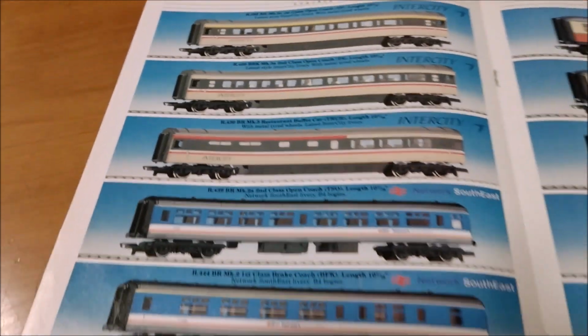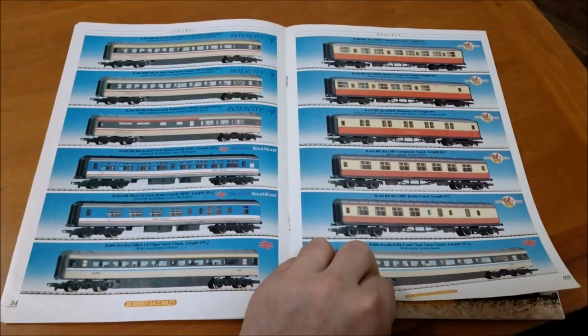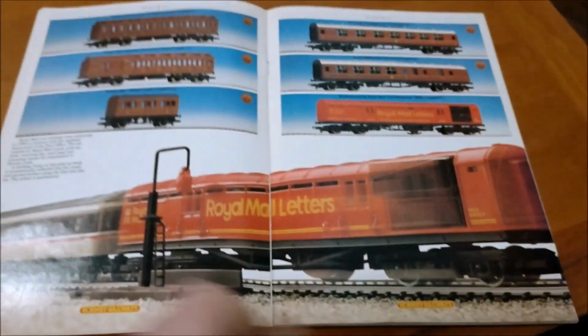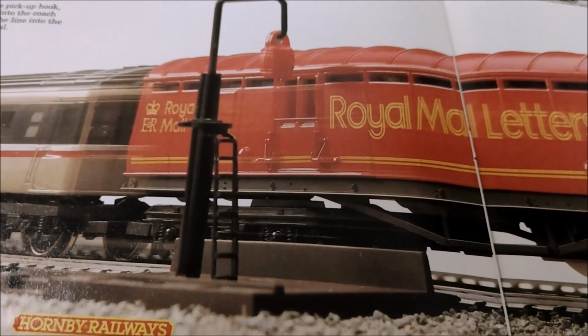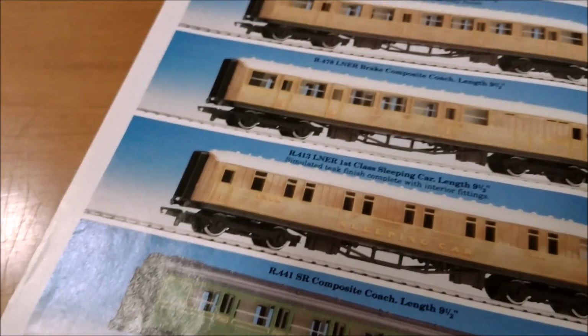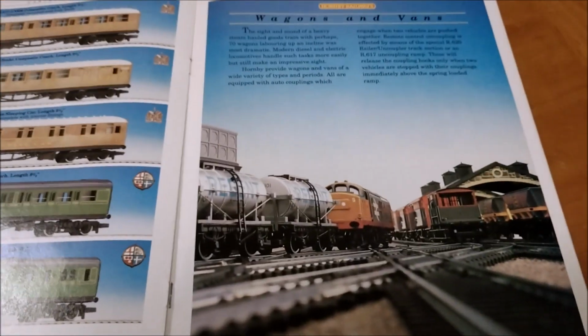There we go, we've got the more modern ones, all BR stuff. To be honest, how do you make that double page spread look exciting? You can't, even for a train spot. There we go, guys, and then the Royal Mail letters. It's a very weird red, toy-like red. There you go, you got the LNER and the Southern Railways. So wagons and vans.